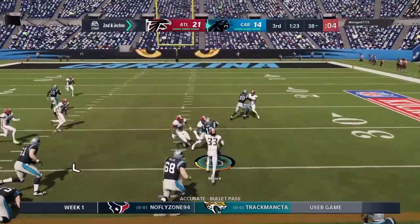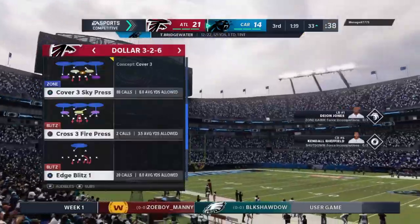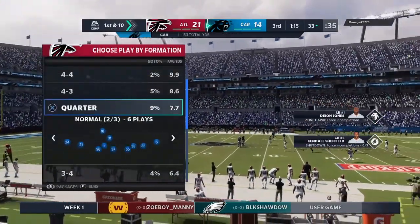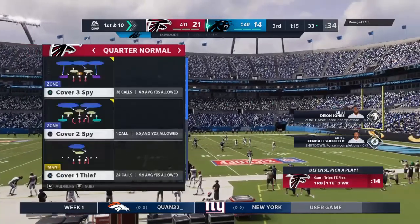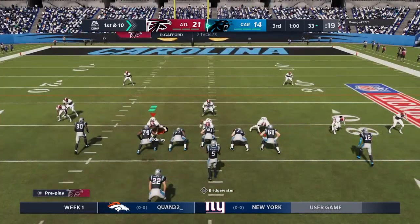On second and inches, Bridgewater complete on the quick throw to Moore. And he's going to get it down to the 33-yard line here. A gain of 5, good enough for the first down. First and 10 at the 33-yard line. So they'll come up first and 10 now from the 33.